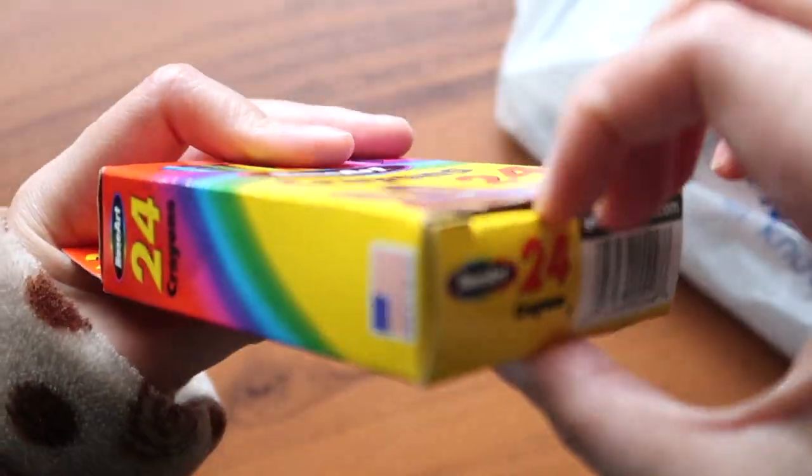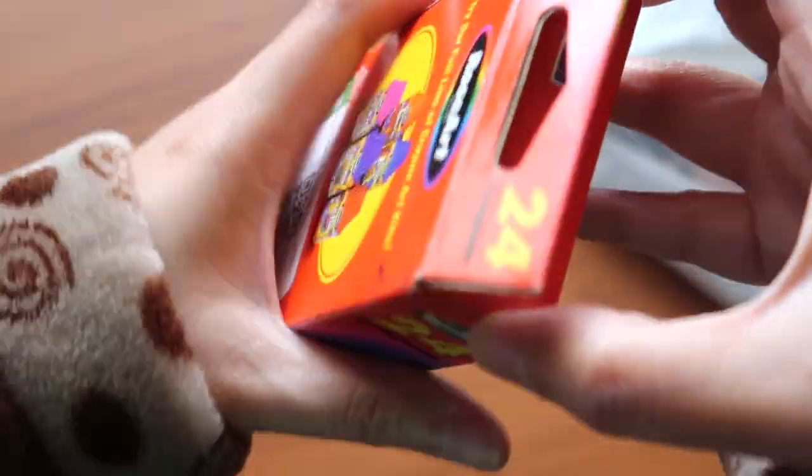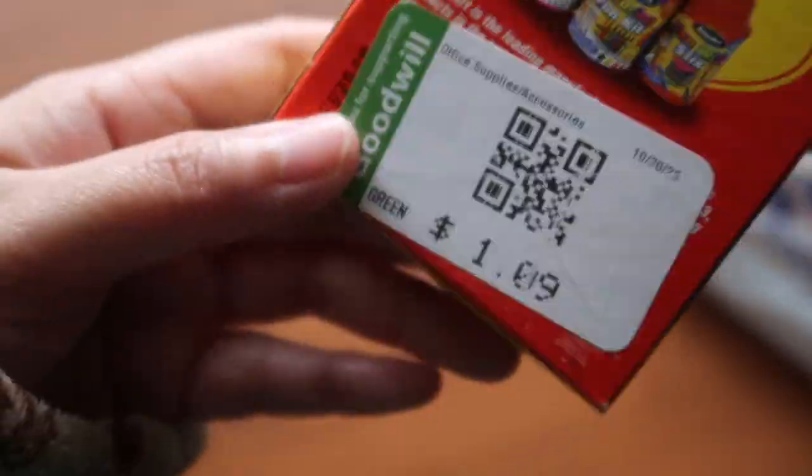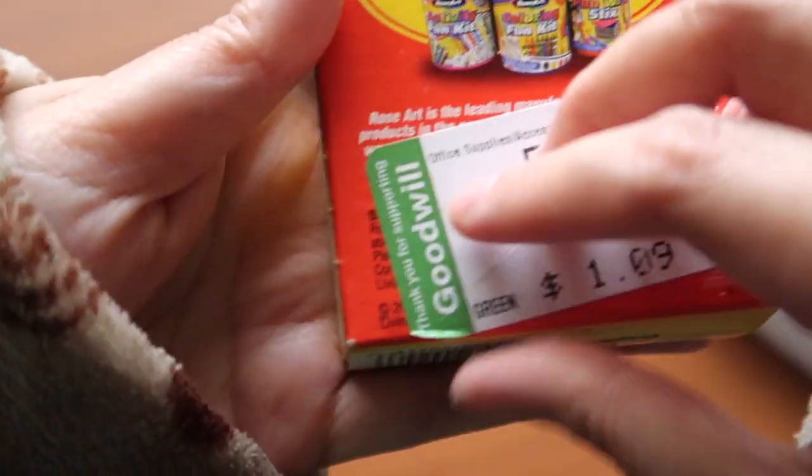Okay, so which is easier to open, the bottom or the top? Top, good. Oh, is there info here? Oh, copyright. Wait.